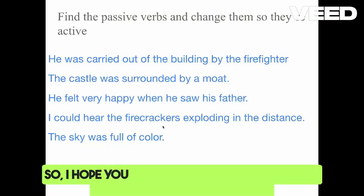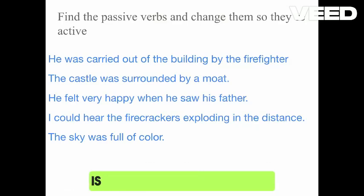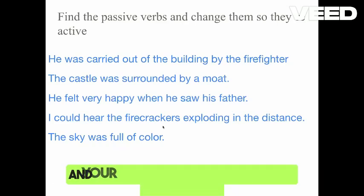So I hope you learned something. I hope you can go use more active verbs. I promise you, like I said, it is 80% of good writing is just choosing active verbs when instead you could do something else. Choose active verbs and your writing will proliferate in awesomeness.